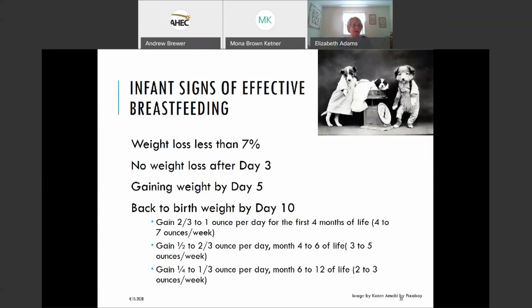Was it a long labor? Did she get a lot of IV fluids? Did it end up in a C-section delivery? Where research is showing us where moms get a high fluid load during delivery, those babies may lose more weight post-delivery. They should be gaining weight by day 5 and be back to their birth weight by day 10.